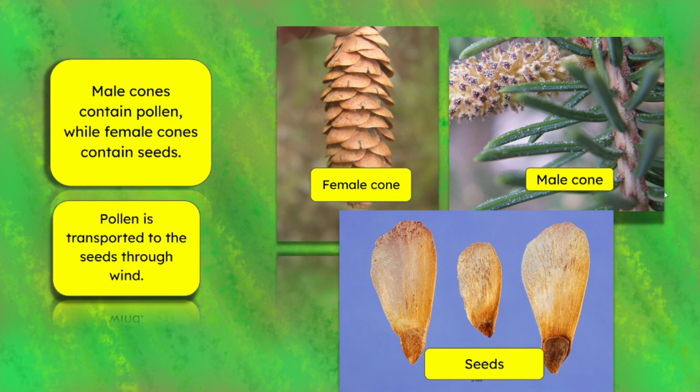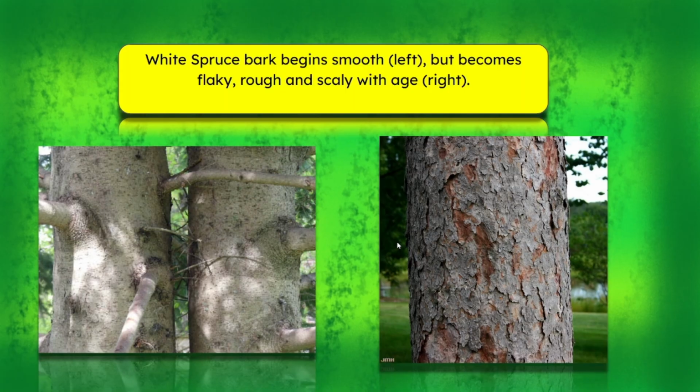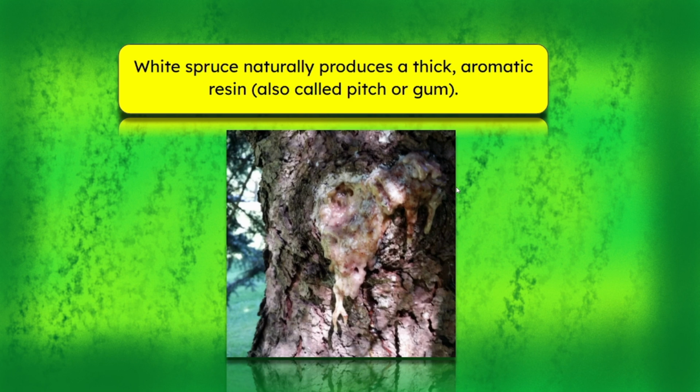The wind will knock the pollen from the male cone onto the female cone to fertilize it. And upon fertilization, the cone will begin to ripen until it reaches the point where it falls off the tree, usually in late summer or early fall. So a young white spruce bark is soft like this, but as it ages, it becomes more flaky and rough and scaly, as we can see on the right.